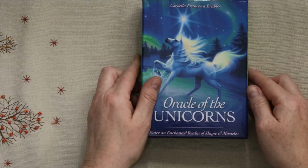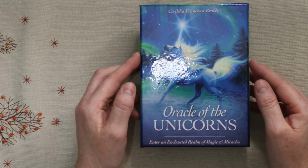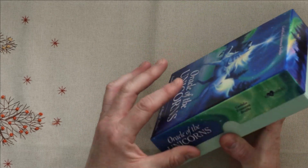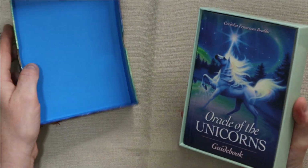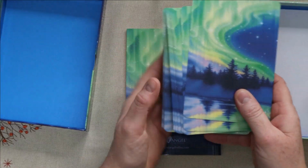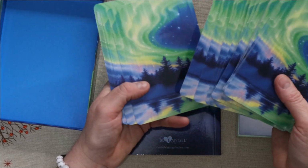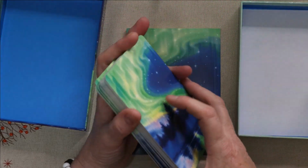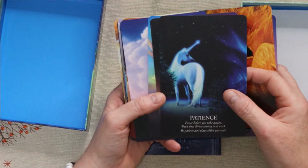So next I have Oracle of the Unicorns, and this is another purple deck, Enter an Enchanted Realm of Magic and Miracles. This is a Blue Angel deck, and it's by Cordelia Francesca Brabs. Now, I got this deck. It's very beautiful. I love the back of the cards. I have to say that I've never used it. I've had it for a really, really long time. I love the images that are on it. I love the messages that it has.